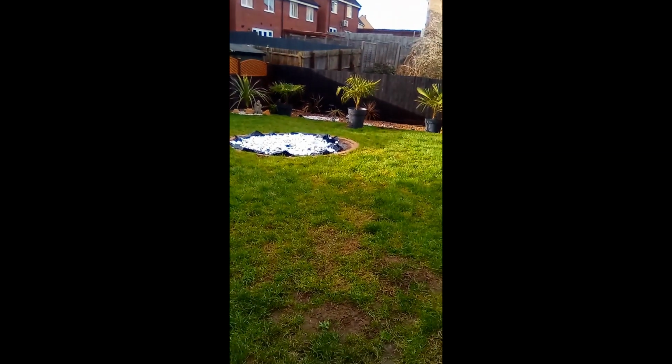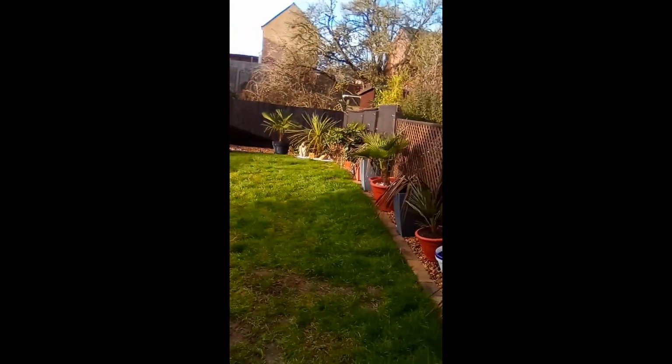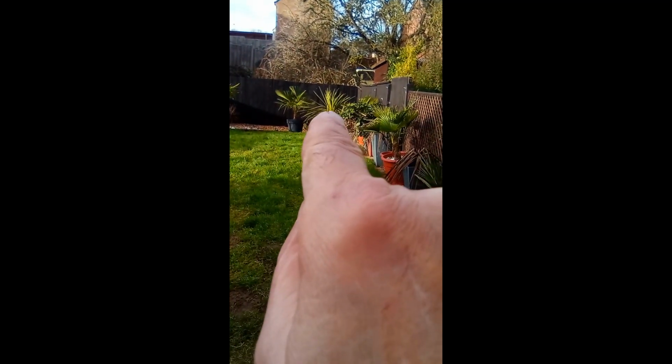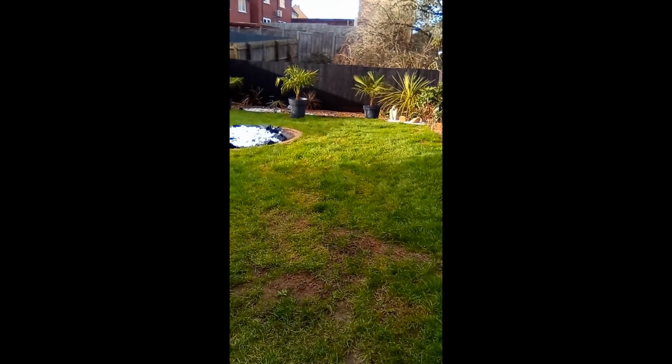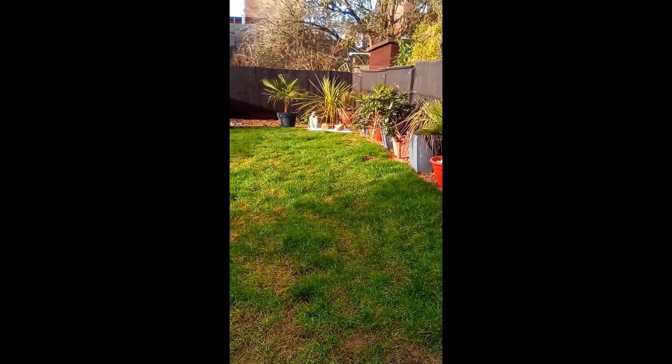I'm waiting to replant them in the centre there, and in the corners 1 and 2. I may look into that one, they were spear pulled. I may look into the chemical that you can pour in. I'll look that up and see if that will help, because it's a shame really. They're quite large.